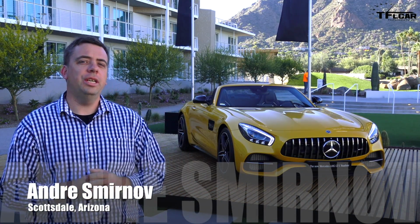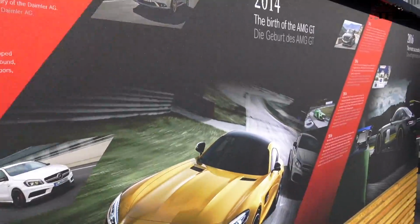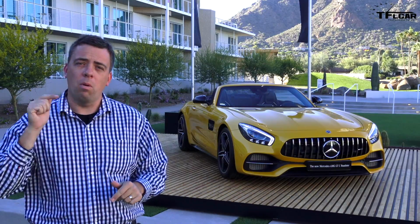This is the all-new Mercedes-AMG GT Roadster. The AMG team are celebrating their 50th anniversary this year. What are all the specifications? How does this car sound? And how does it drive? Everything you ever wanted to know is coming up right now.